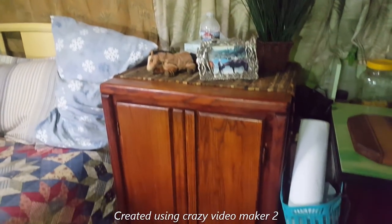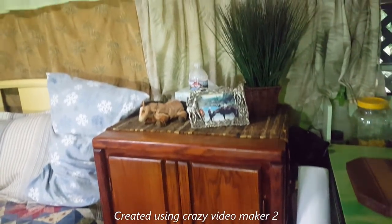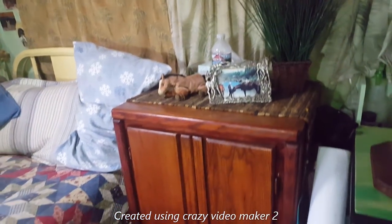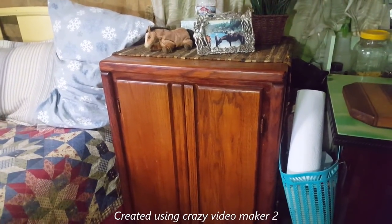I've got my little wardrobe for hanging clothes. That was $20 at Habitat for Humanity, and it doesn't look anything like it did when I got it. She was pretty ugly when I got her.